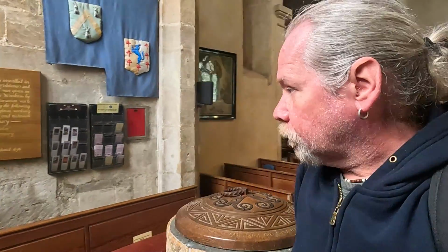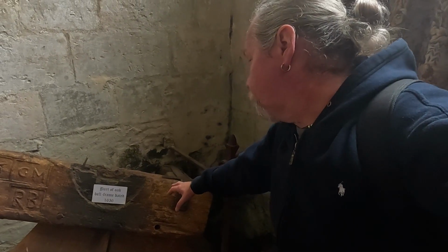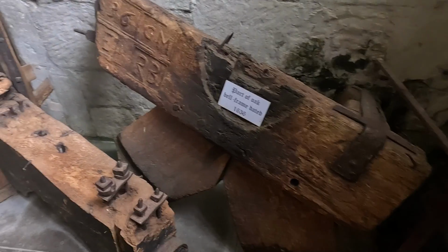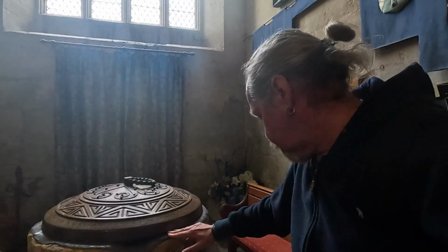A lot of mishmash of different periods, going back to the 1700s. Oh, look at this. It's fantastic. Part of the oak bell frame dated 1636. Yeah. Very old font there, up on a little plinth.